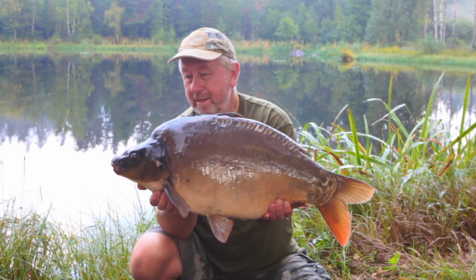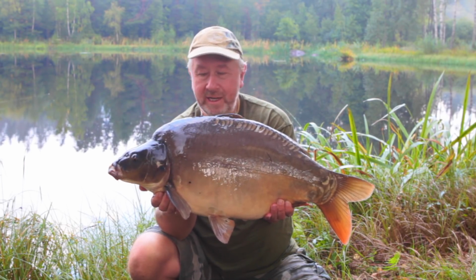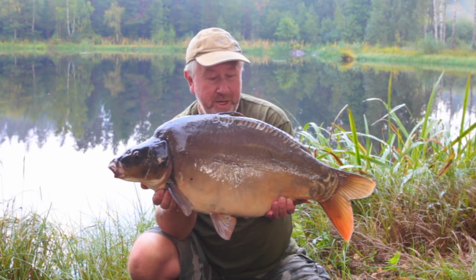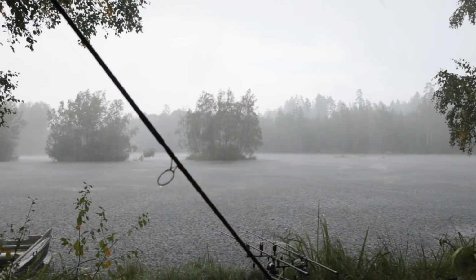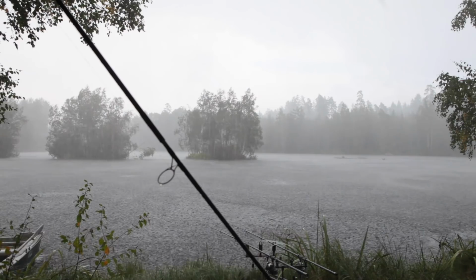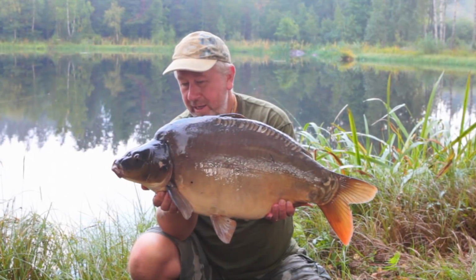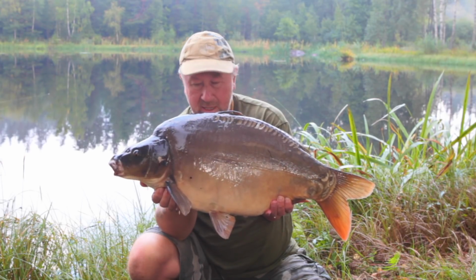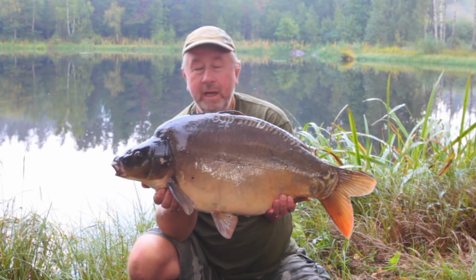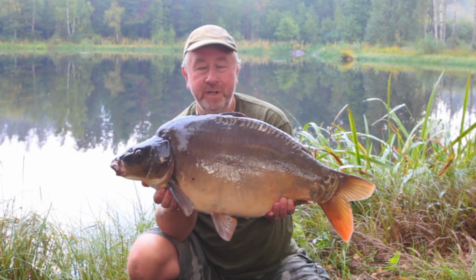First day on the lake. New lake, beautiful lake. This is absolutely stunning. Literally just got this one in the net and the heavens open. Huge thunderstorm, but it all happened just in time. We stayed dry and we got a fish.